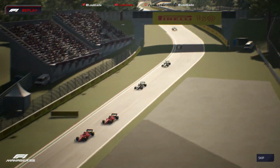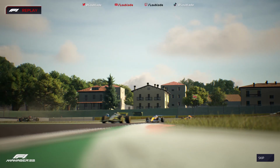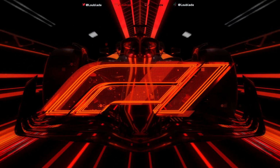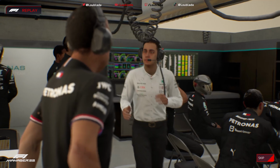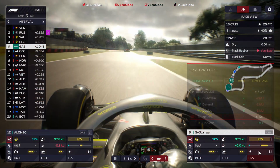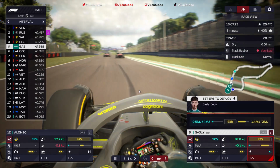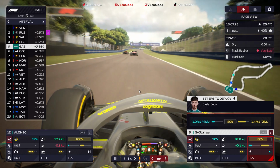Now lap six, Valtteri Bottas. As you can see, Pierre Gasly's been looking after his tyres, but Bottas locks up and goes into the gravel pit. That's got him out of the way. Now we've got to attack these Ferraris. They're not happy in the Mercedes garage, as you wouldn't expect. I bet Toto Wolff's throwing some headphones about. But Pierre Gasly now has got to deploy, get back in the DRS of these two, and maybe we can start to make some moves.